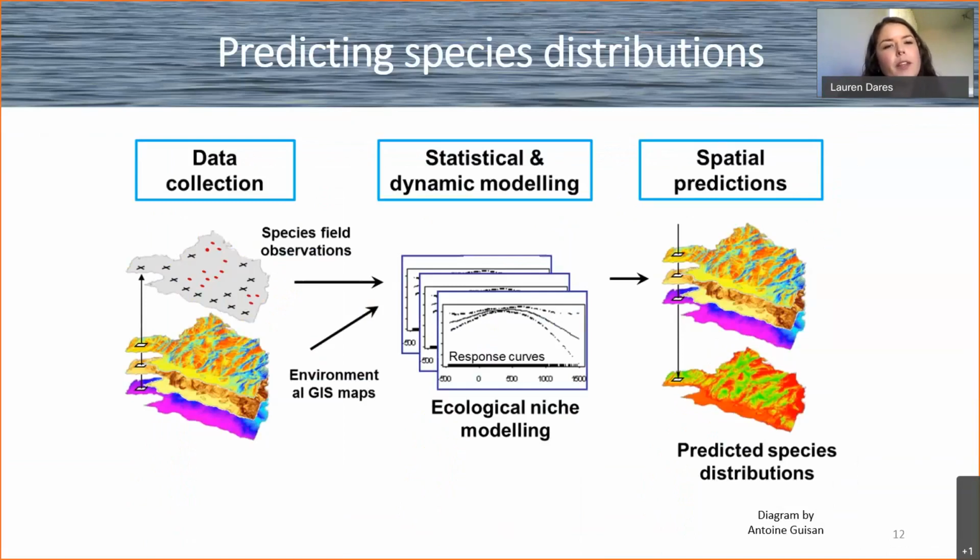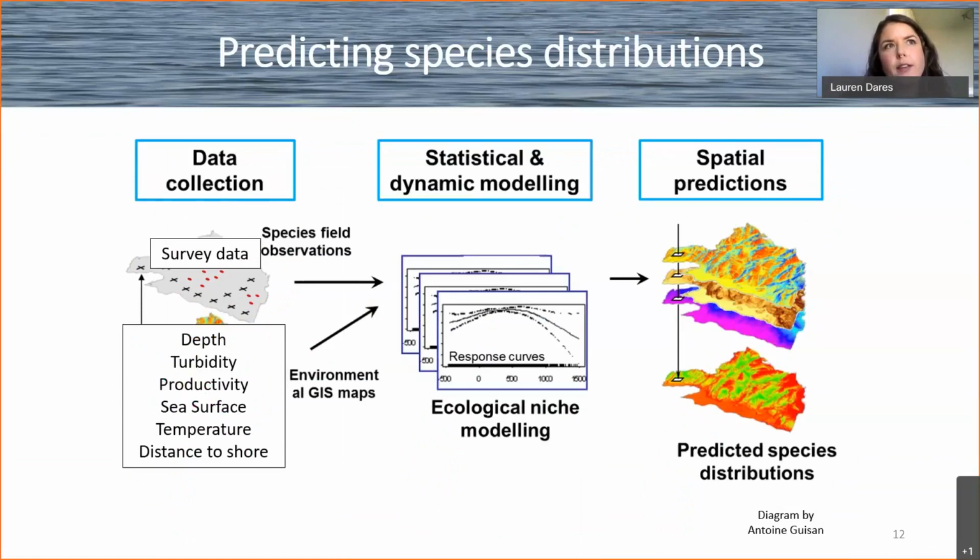So I used a method called species distribution modeling, where I basically took our survey data as well as environmental data, which in this case was remotely sensed environmental layers that are actually measured from satellites, which is really cool. We live in the future, if you weren't sure. So that was really neat, getting to use satellite data.